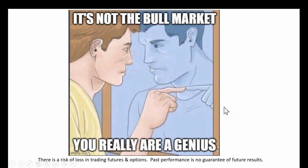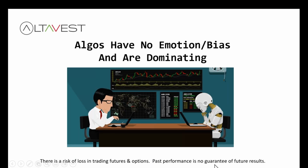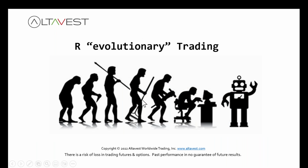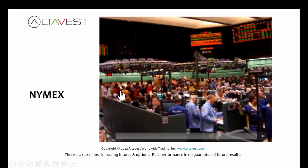When things are going great, we tend to think we're a genius, but getting overconfident can really be our worst scenario. Now, algos, they have no emotion, no bias, and they're dominating the landscape. 90% of US equity trading volume is systematic trading or high frequency trading or AI or whatever you want to call it, machine driven. 90%. So here's where we are, folks, in the trading paradigm. We're down here and the robots are now kind of dominating the landscape. This is what it used to look like years ago.